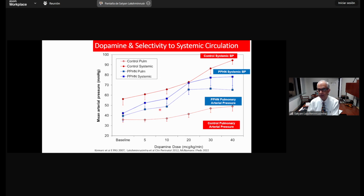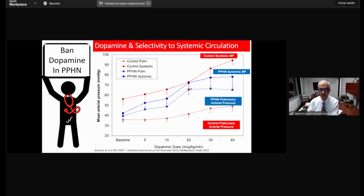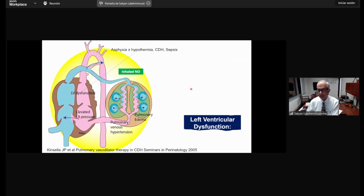And with the use of dopamine, the pulmonary arterial pressure went up quite a bit. So this clearly shows that dopamine is not selective in babies with PPHN. And this has led to this whole discussion about banning dopamine in PPHN, or what is called "death to dopamine," which was a popular talk by Audrey Hibbert from McGill last year at PAS. So the second drug that we commonly use is milrinone.